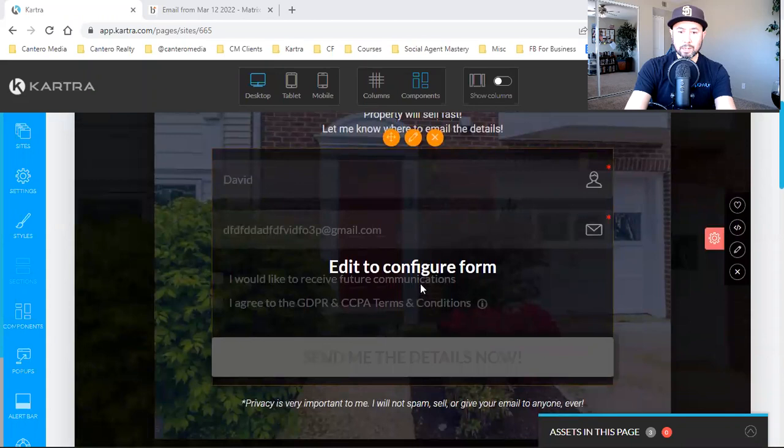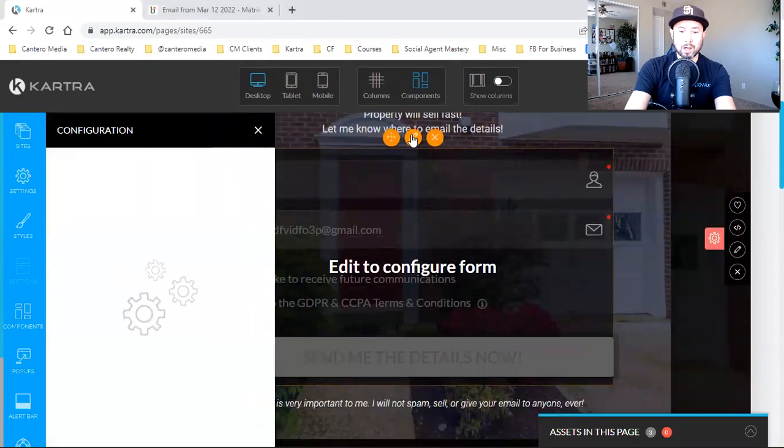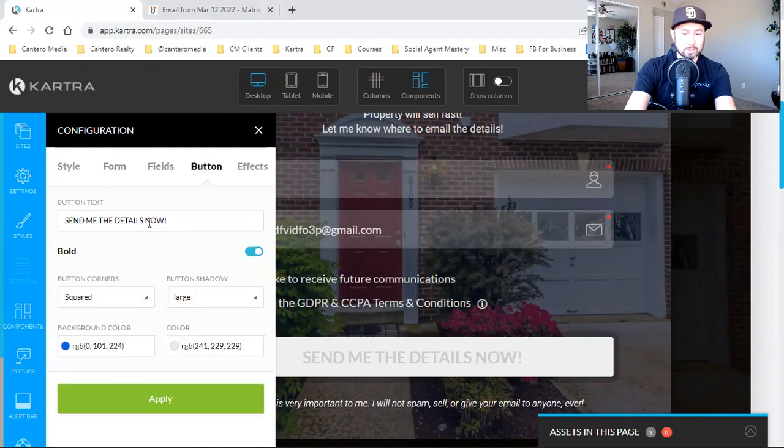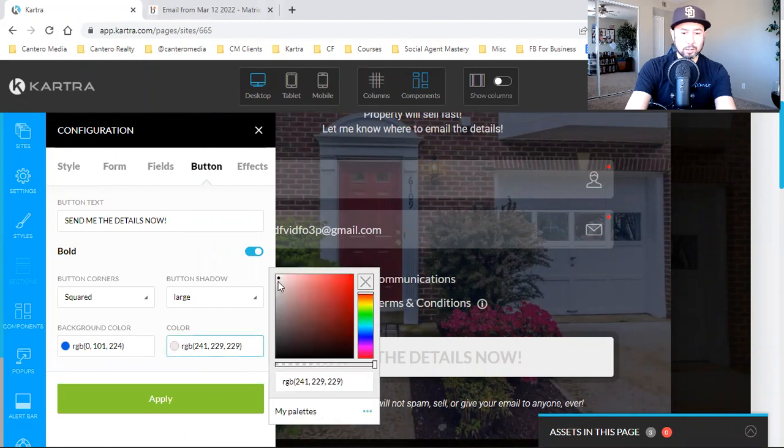Actually, we don't have an opt-in form. Let me see if we have. Yeah, we actually have an opt-in form, but the button, send me the details. Let's go with a different color. We're going to go with that same blue, which I don't have. I'll come back to that.